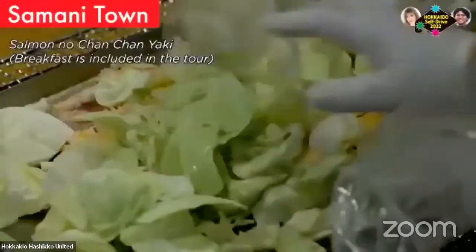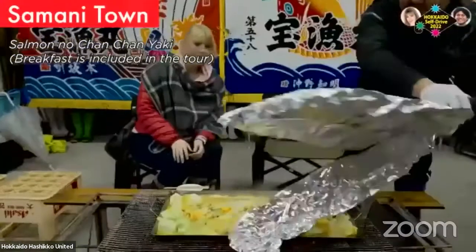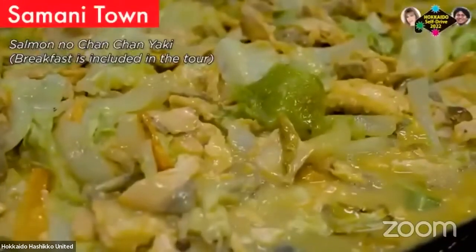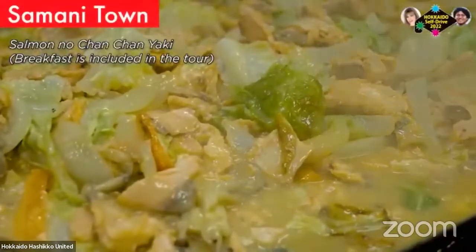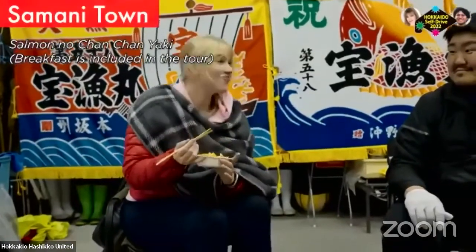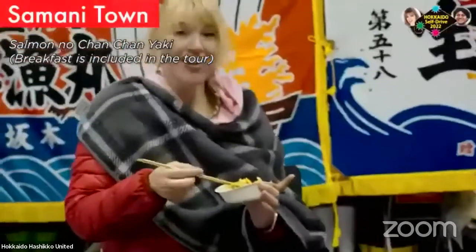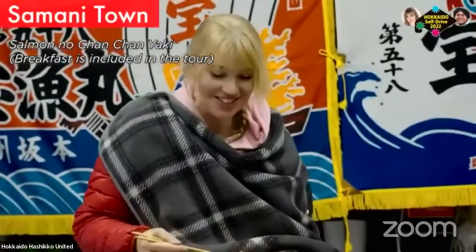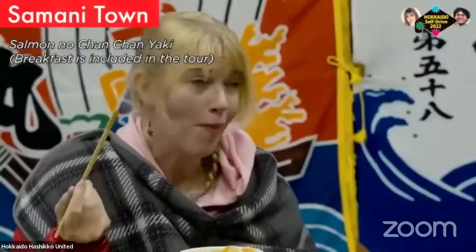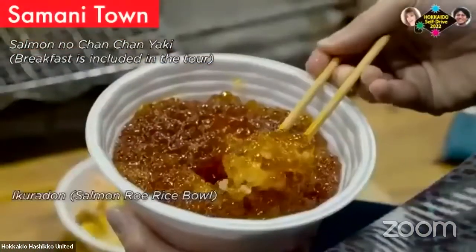Yes, please, I am starving after that hard morning of work. That looks and smells amazing. I don't have the words. I really don't. It's sweet and flavorful. Salmon is just perfection.